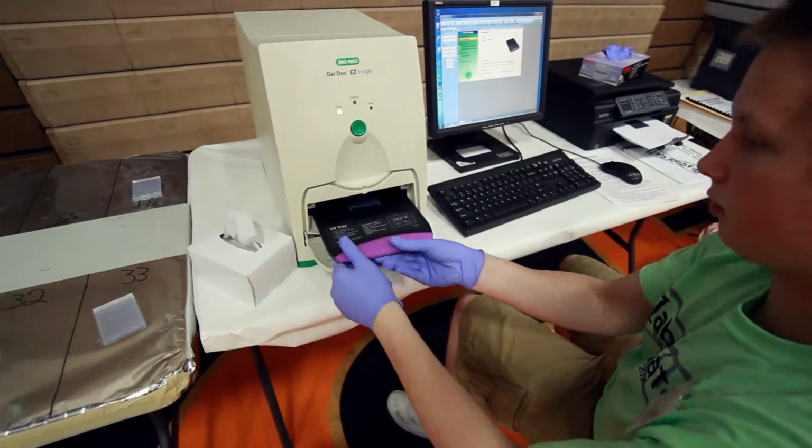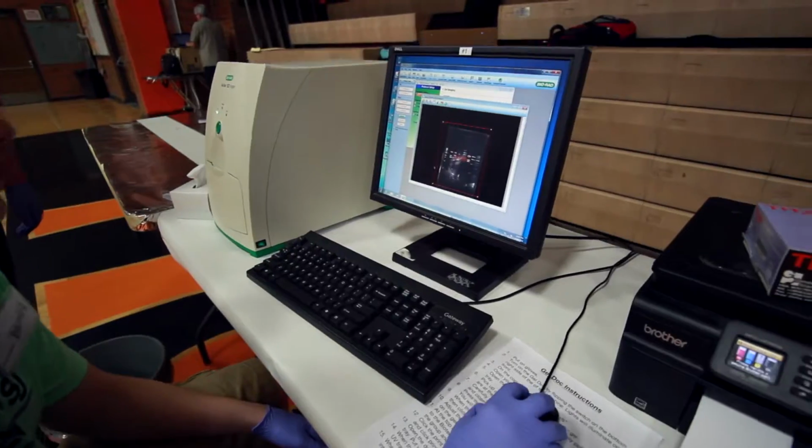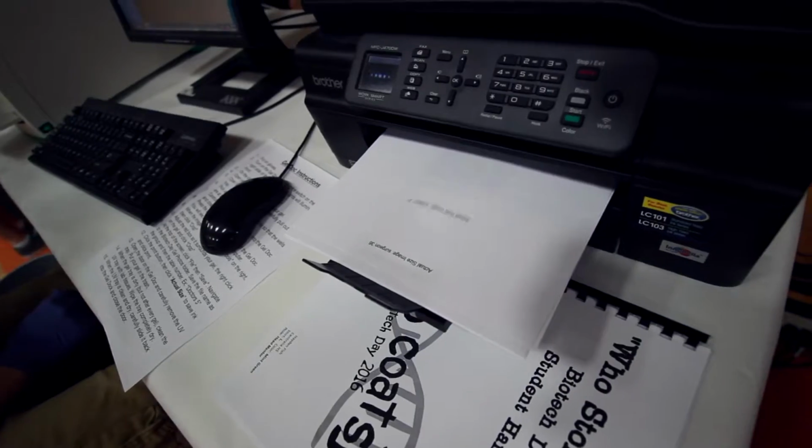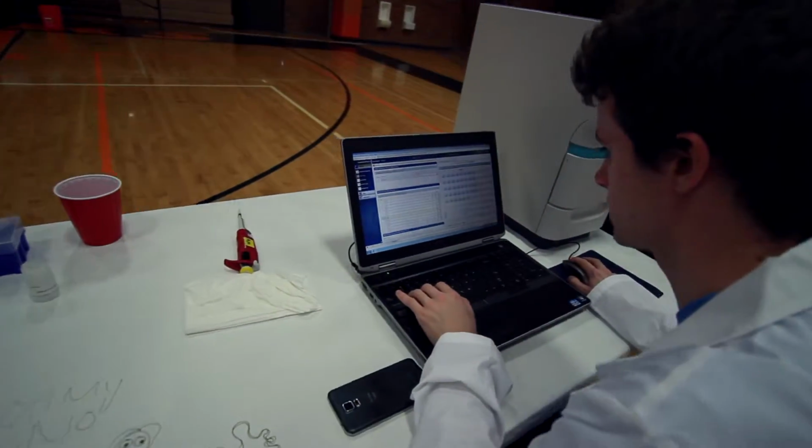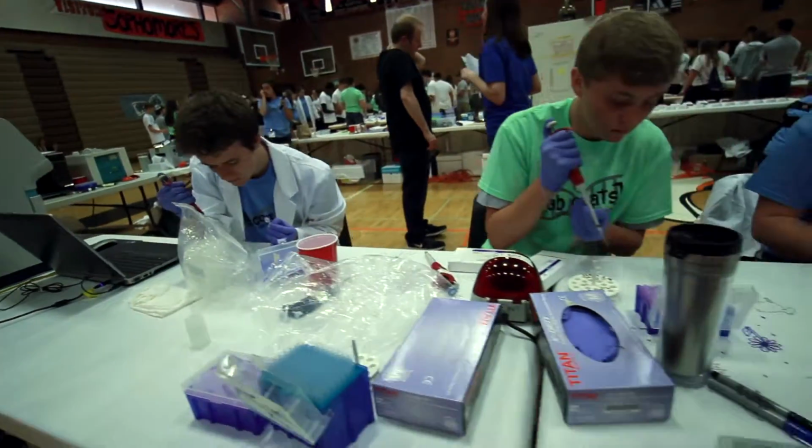I'm Isabel Vander. I'm a senior. The molecular genetics program at WF West is a very independent and extremely advanced program where we get to design our own research projects, and we have the ability to manipulate genes. We have the ability to study the effects of different substances on different organisms.